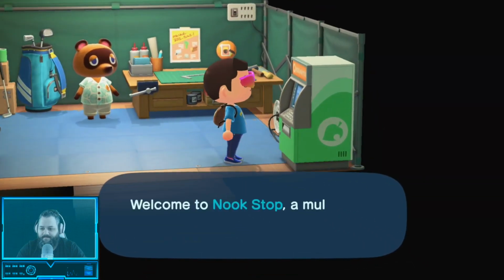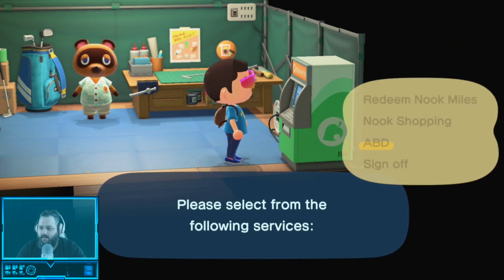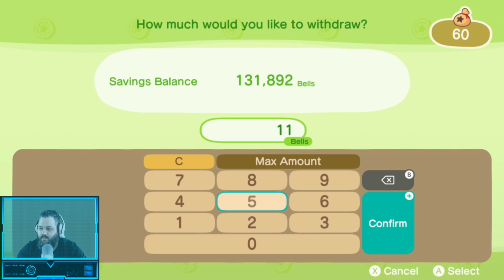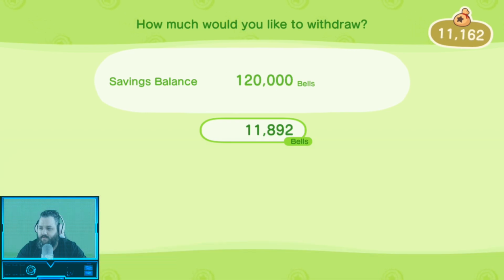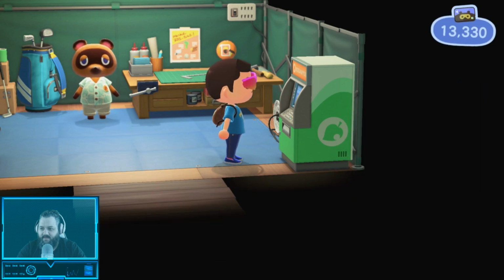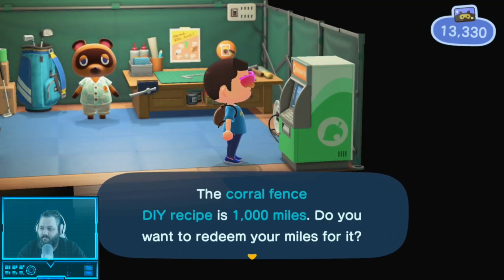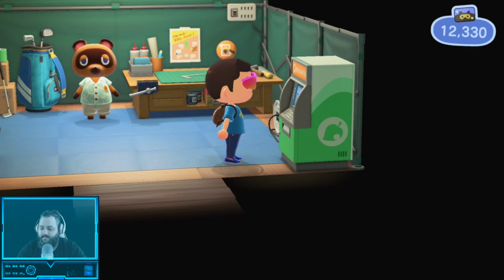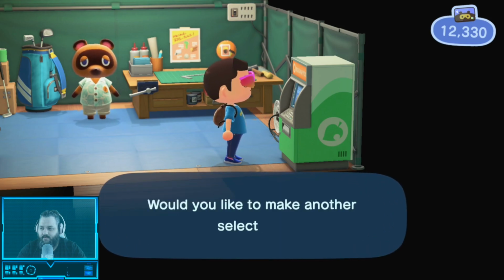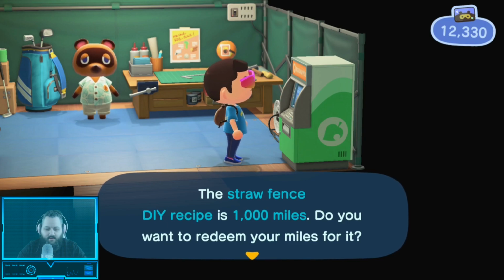Sure, let me get cash out first. 200 bonus. Gimme. There we go. We have 120 in the bank. We'll do our best to pay everything off. I already bought. Oh, I didn't buy these. So buy these. I got Nook Miles out my Tookus. Just buy them. Somehow I've logged in 6 days. Oh boy. You time jumping?